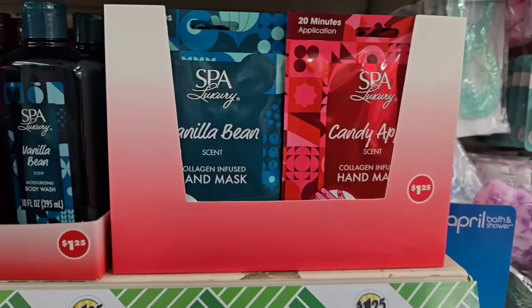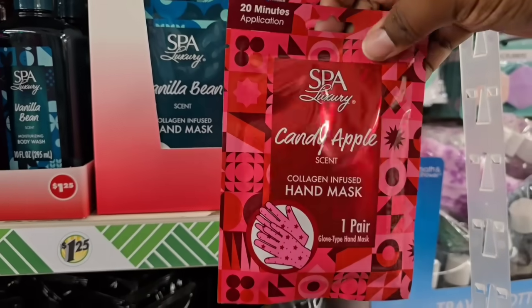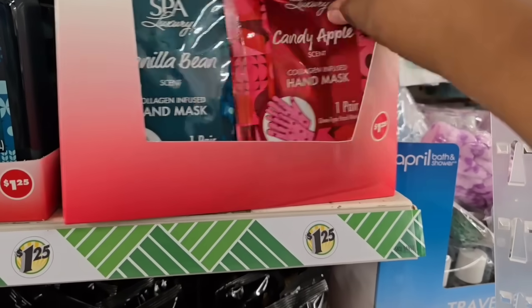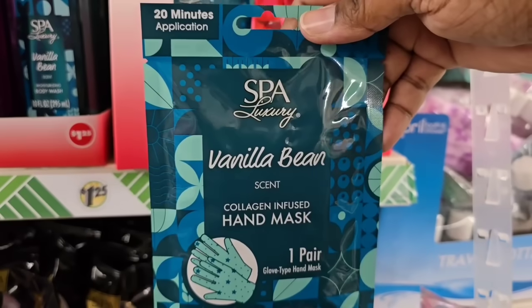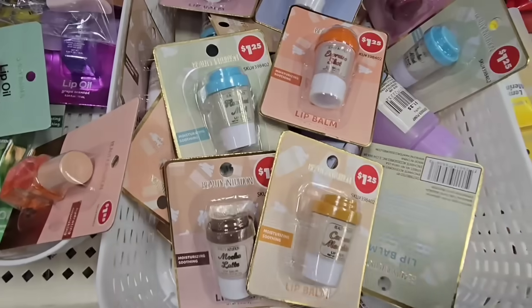Now, the last item I did see is this hand mask. This also comes in all of the 3 different scents. You put these together, add yourself a loofah, a brush, or something like that. I think it would make a really cute gift to give away. So be on the lookout for these.